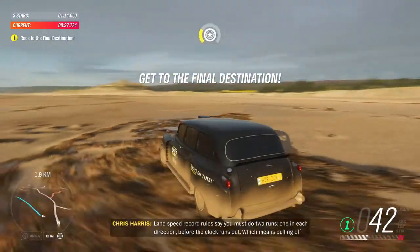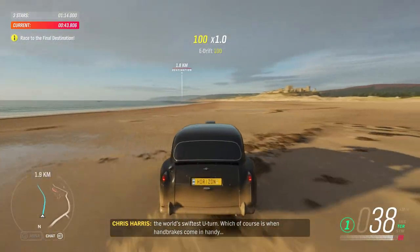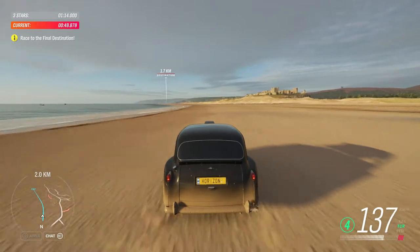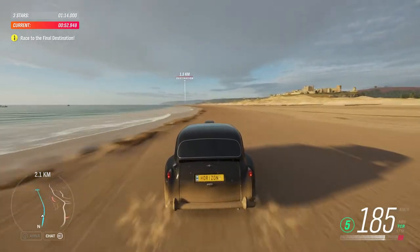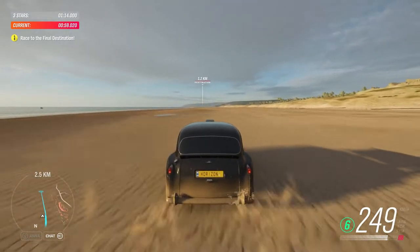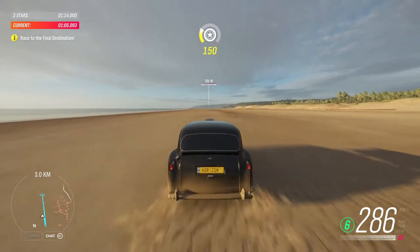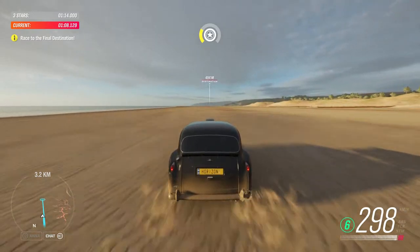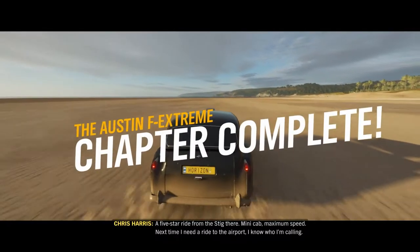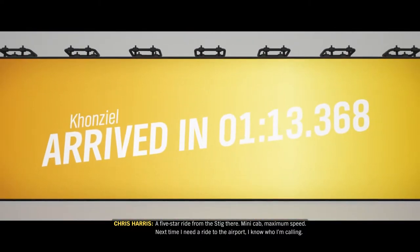Record rules say you must do two runs, one in each direction, before the clock runs out. Which means, Stiggy, pulling off the world's swiftest U-turn, which of course is when the handbrake comes in handy. Five-star ride from the Stig there. Minicab, maximum speed. Next time I need a ride to the airport, I know who I'm calling.